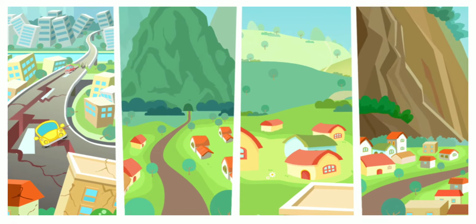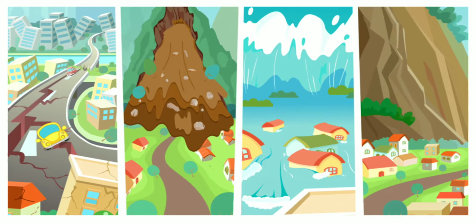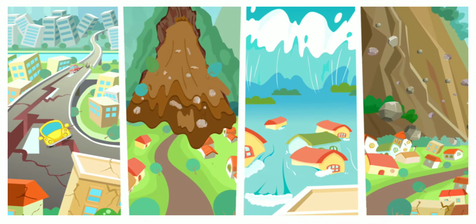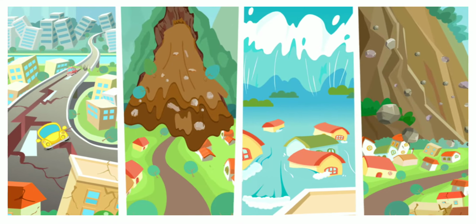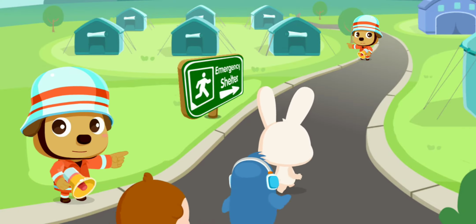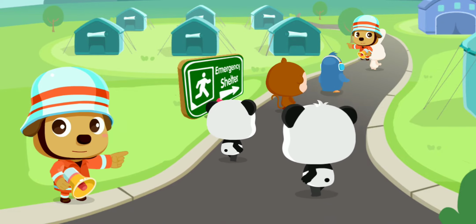Quake. Debris flow. Flood. Landslide. What if our village was destroyed after these natural disasters took place? We have to escape to an emergency shelter, following our teacher's or parents' instructions.